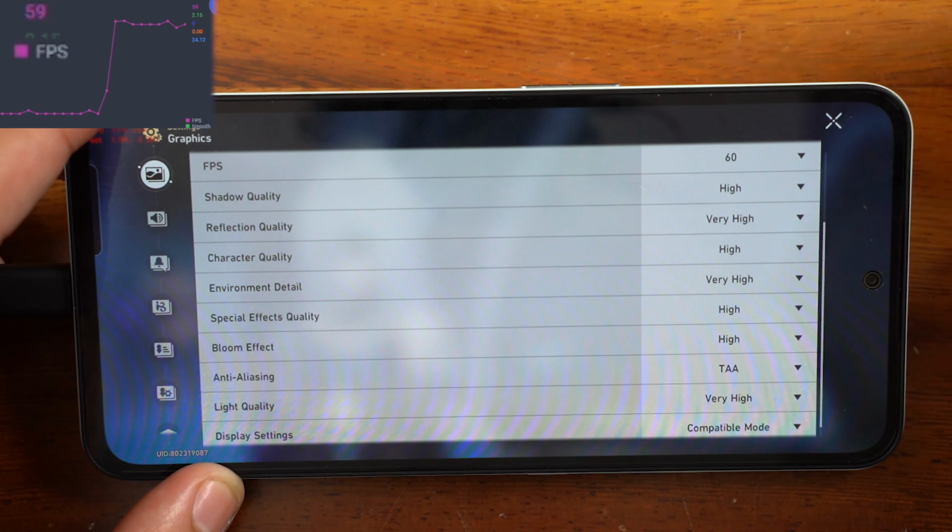And so far we are reading about 46-ish FPS, kind of bordering 50, so high for this phone isn't too bad. Let's just check out our model real quick. I mean, it looks very good even at this graphical setting. It's not the highest, of course, but it looks decent enough and you'll get your gameplay. But let's see how this tracks in combat.